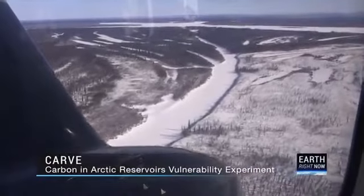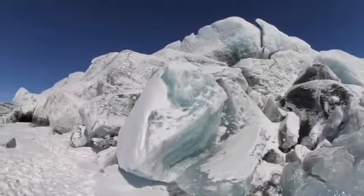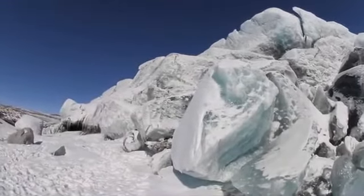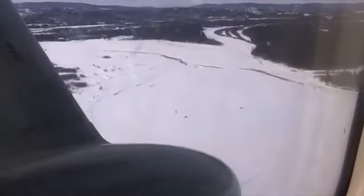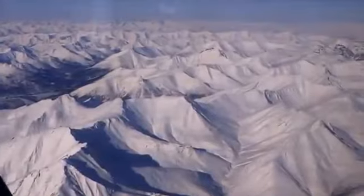We are making airborne measurements of the principal gases that would be given off by the decomposition of thawing permafrost. We think that they are susceptible to very rapid release, and this could be a significant perturbation to not only the climate in the Arctic, but the entire world's climate system.